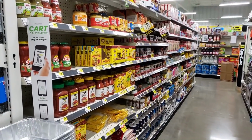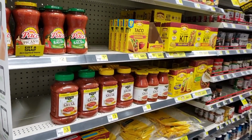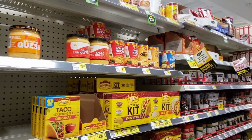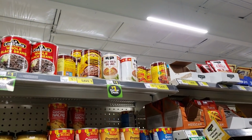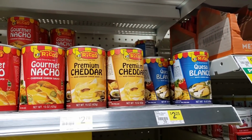Then one of the last aisles I went down, this little area right here was full of the taco fixings. So all sorts of salsas. That queso blanco, by the way, in that can, it is amazing. We don't eat it very often, but when we do, it's awesome. So they have all sorts of different kinds of canned cheeses.